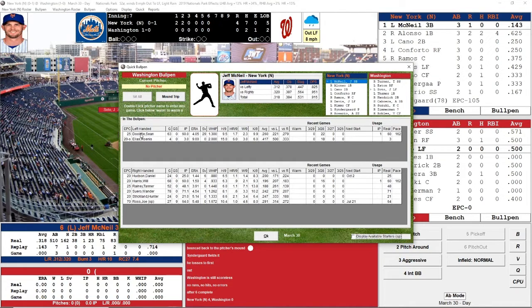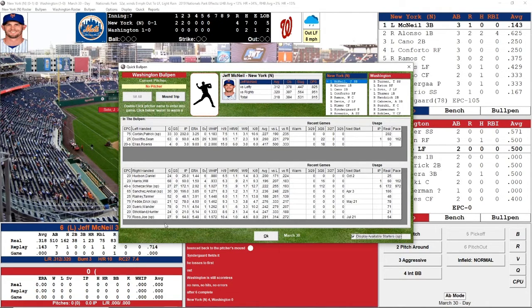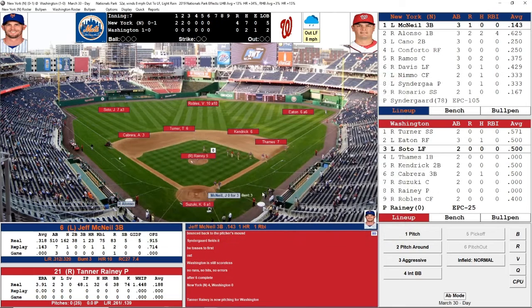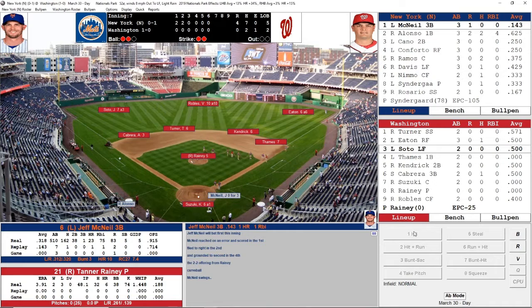You don't want to pitch him. Doolittle's the closer. You got Daniel Hudson. You got Joe Ross. Is Joe Ross a starter? Joe Ross is a starter because you have Corbin, you have Scherzer, you have Sanchez. Oh no, there's Fedde. So you could pitch Joe Ross, but it's already the 7th, so we'll go with Tanner Rainey here in the 7th. Jeff McNeil will lead off.